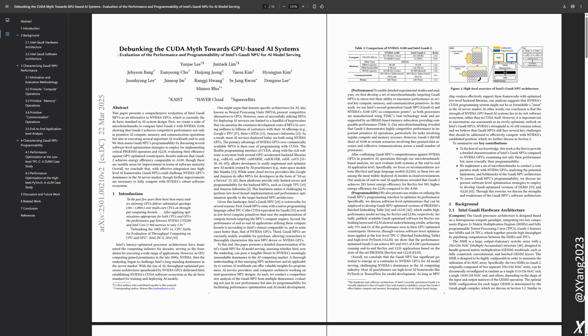But performance is only half the battle, right? The other half is, can developers actually get that performance? The paper looked into the programmability aspect too. Right, the software side. Yep. How easy is it to optimize for Gaudi? They explored this through 2 case studies.